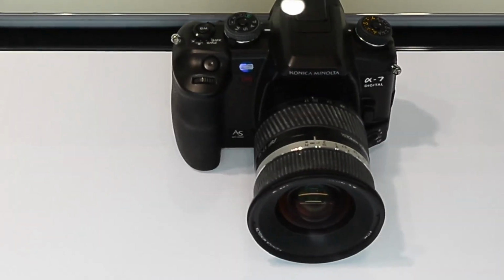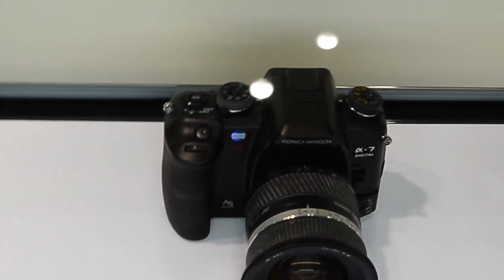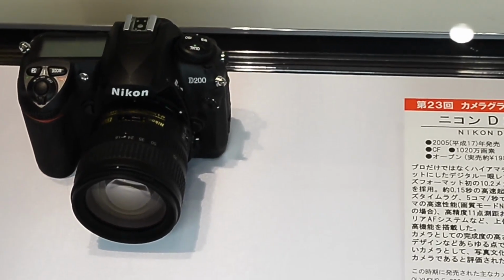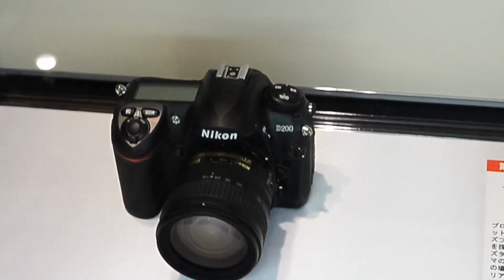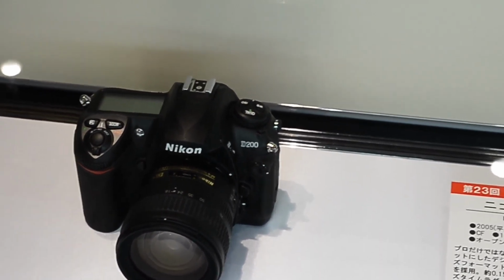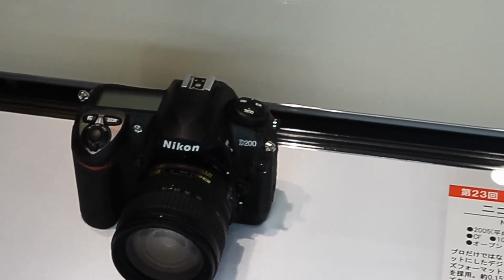That was followed up by the Konica Minolta Alpha 7 Digital. It's a bit so-so looking. And then the Nikon D200. I remember in 2006 this set people on fire. Well, I mean, it was quickly superseded by the 300, but it really was a big leap in terms of below pro quality, but great image and speed.